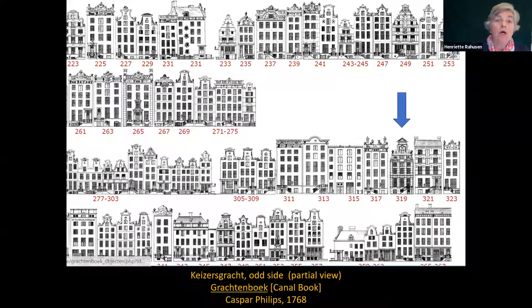The Amsterdammers were certainly proud of their canal zone, even in the later centuries. And in 1768, somebody published a compilation of drawings of about 1,400 houses flanking the Keizersgracht and the Herengracht, including the house that we just looked at, the White House, which is Keizersgracht 319. And you can still buy facsimile copies of this Grachtenboek. It's used by people who do restoration work. They can go back and consult the Grachtenboek to see how it looked in 1768.